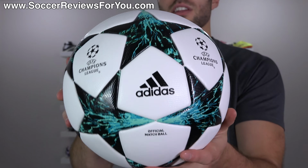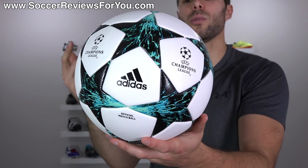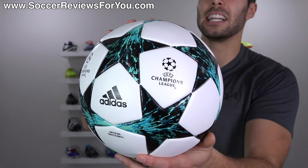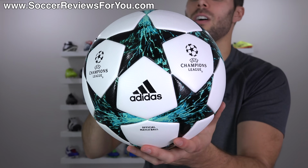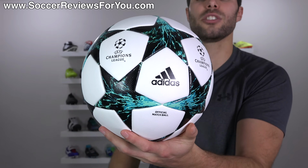And as far as performance of the ball is concerned, it's very, very consistent in terms of how it flies through the air. I find that the Champions League ball tends to curl really well, which I like taking curling free kicks. So for me, I really like the way that this just flies through the air in general. It's great for juggling as well, if that's something that you like to do. Plus, it's a match ball. It's the same one they're using on TV. The quality is excellent. They're very, very durable. And as long as you take care of it, it's going to last you a long time.